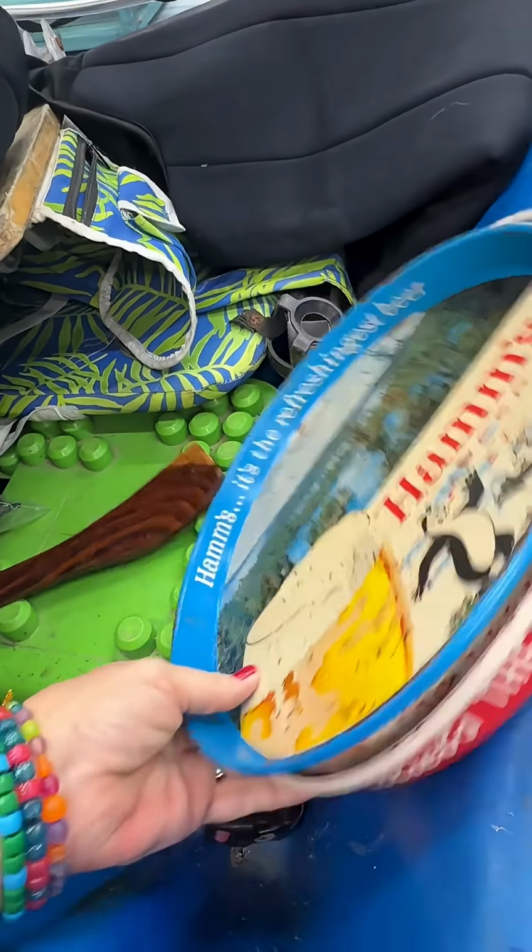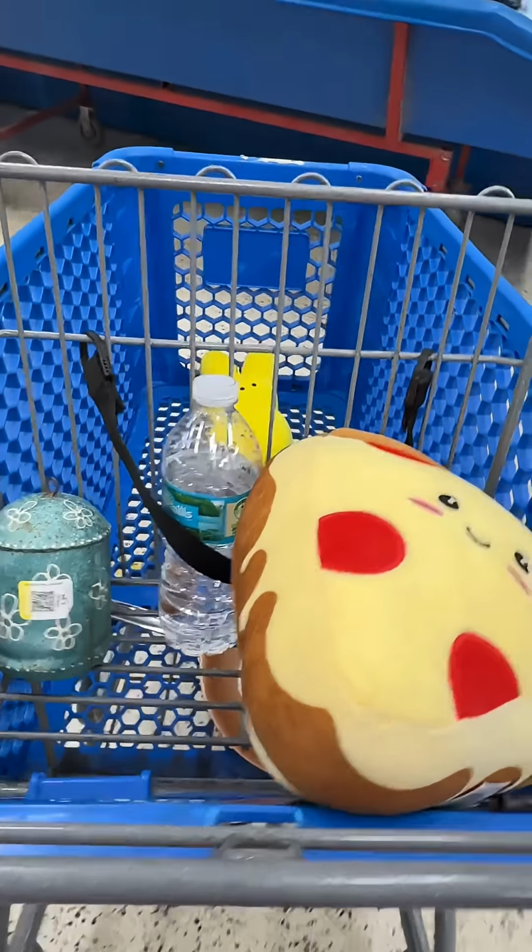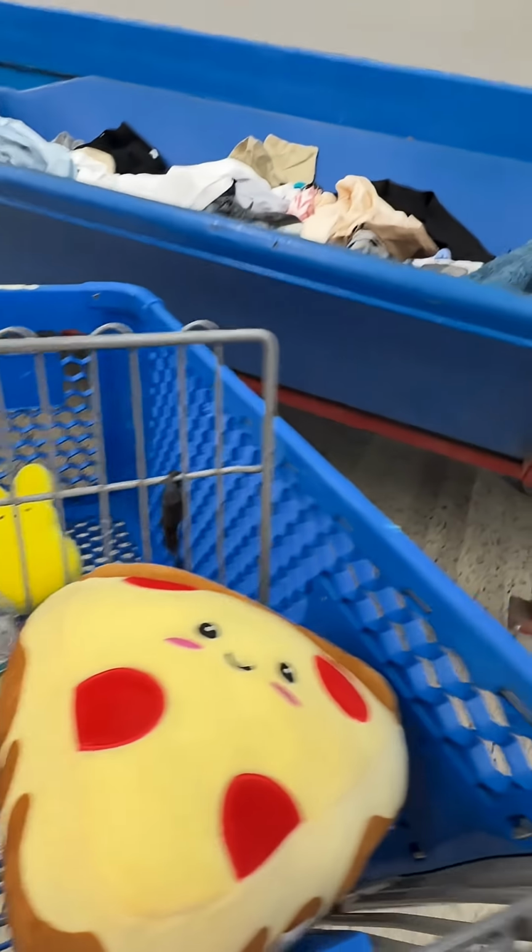I do have a few that I have in my Whatnot shop, but I didn't want to pick up too many things today. I just kind of wanted to see what I could find. I couldn't pass up this pizza plush.